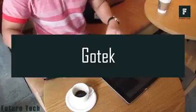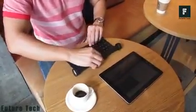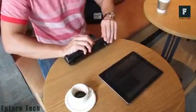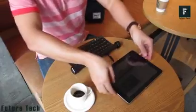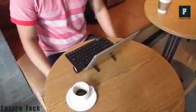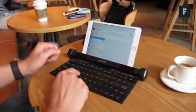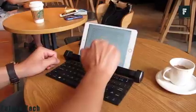Number 1, GoTek. Durable, lightweighted, and easy-to-use keyboard, GoTek. Just pick out, unroll, open stands, and here you go. It is convenient to iPad, iPhone, Android, and Windows-based tablets. The built-in stand supports smartphone and tablets up to 10 inches. All your typing work becomes easier with GoTek.